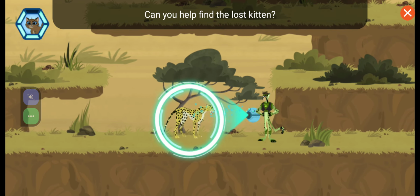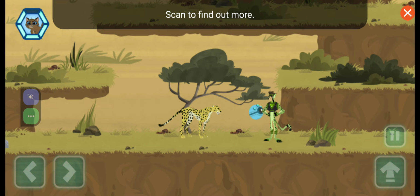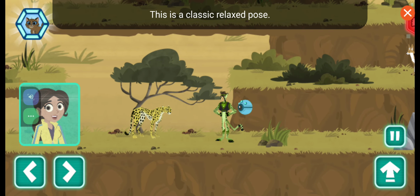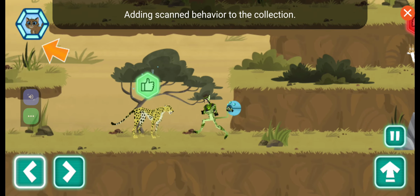Oh yeah, a cheetah. Can you help find the lost kitten? This is a classic relaxed pose. Her body and tail are relaxed, with ears pointed up and forward. Adding scanned behavior to the collection.